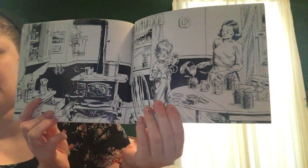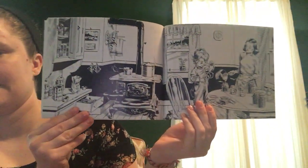Here's the picture again. They're in their kitchen. K is for kitchen, right? So maybe you could do some fun activities in your kitchen, and maybe you could even try some blueberries soon.